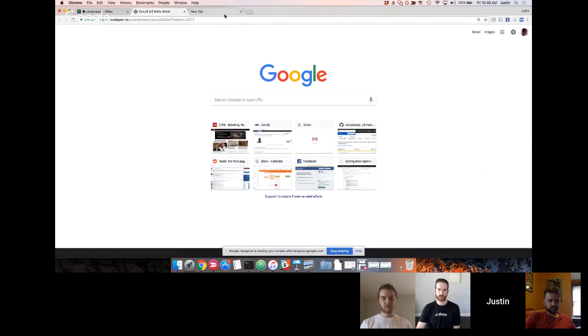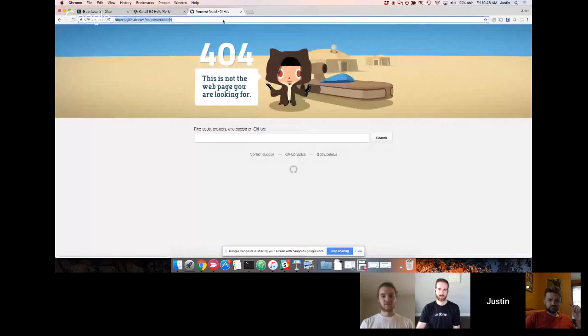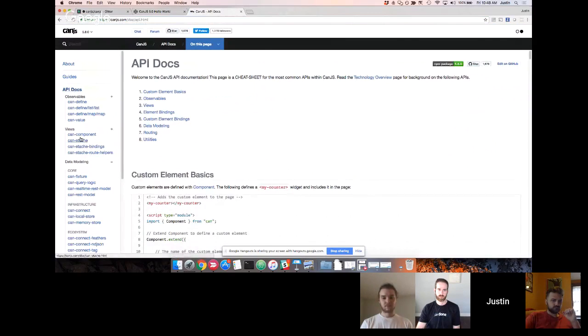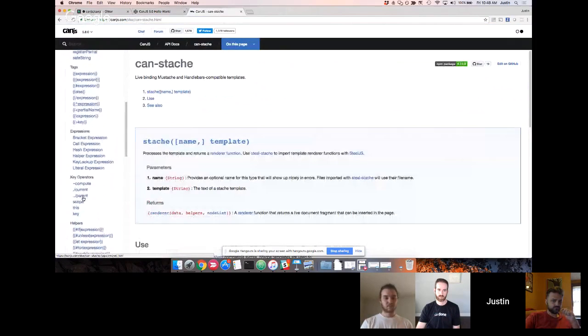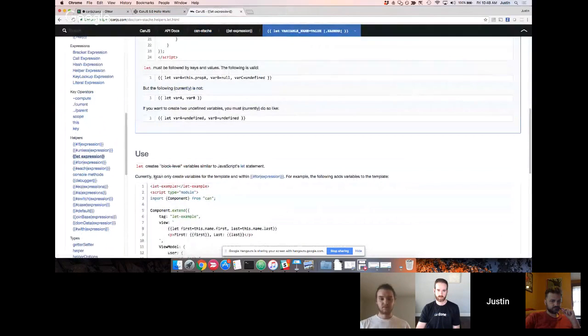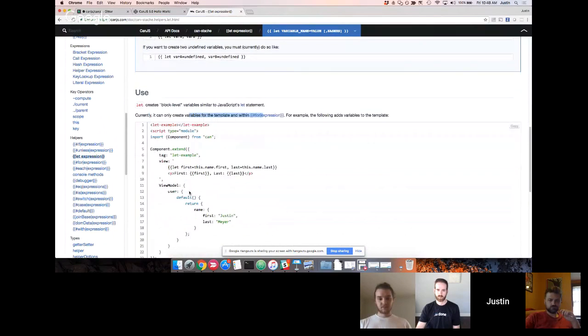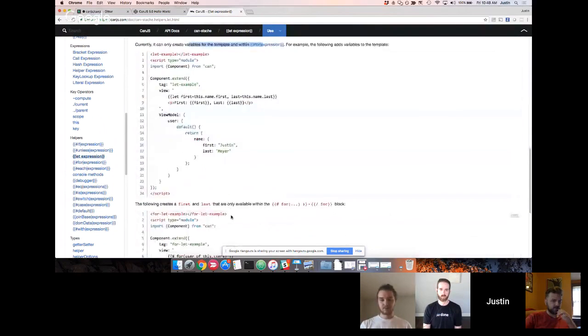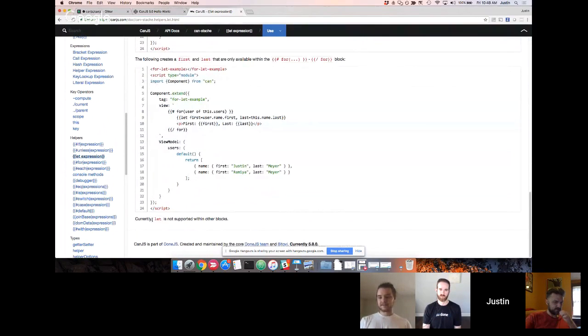And if you look at the docs for it, I made it very specific that currently it only creates variables for the template and within the for expression. Like these don't exist, and you can't use let really. Let will only work in those two places. So I try to make that as clear as possible in the docs, and I use currently quite a bit to imply that eventually there'll be more functionality around that.